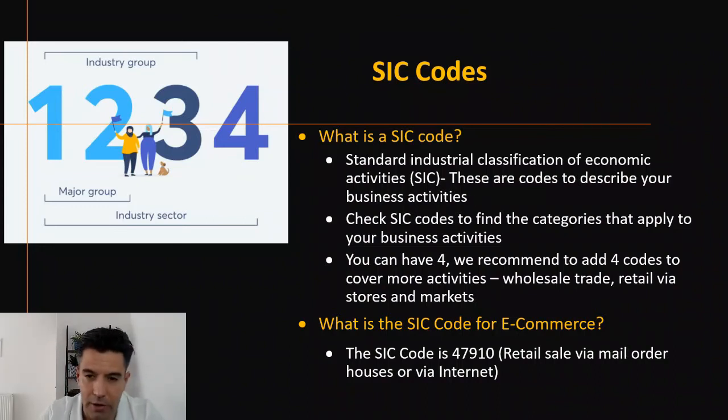An example for you guys: if someone forms a limited company with the purpose to build houses, he's going to have completely different codes than we use as an e-commerce business, as Amazon sellers. Okay, so here at the bottom I have put for you guys the SIC code for e-commerce. You must have this one when you form your company. You must put this code, and then you're allowed to put another 3 more, which I would recommend you do, so you cover a little bit more things.